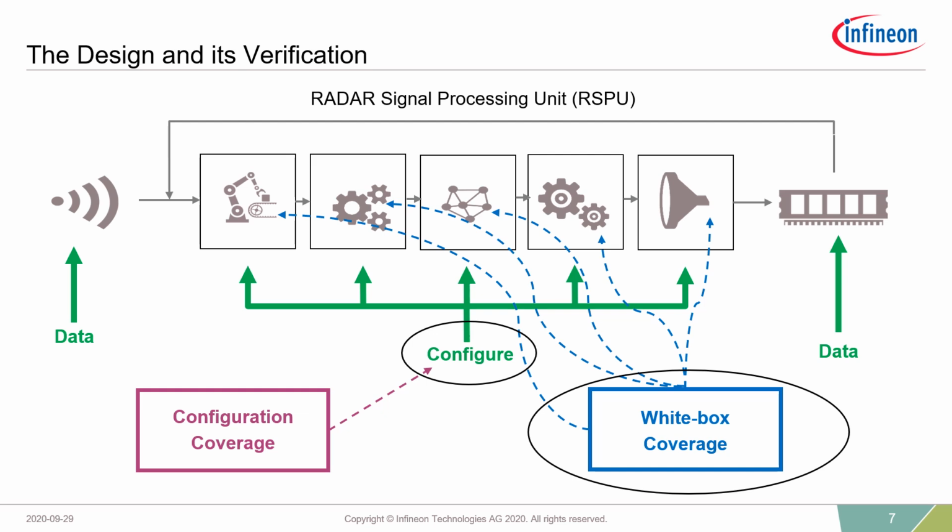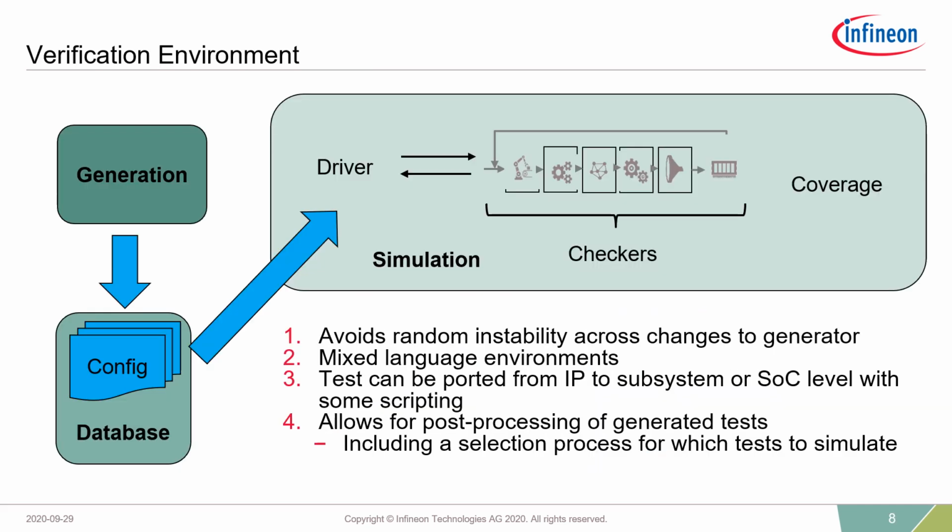Whilst it is quite easy, if necessary, to constrain a test to hit configuration coverage, it requires much more effort to write constraints to target white box coverage that is not hit randomly. The verification environment for the RSPU is a little unusual in that the constrained random generation of the tests is completely decoupled from the simulation.